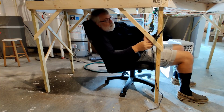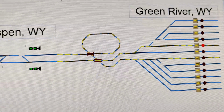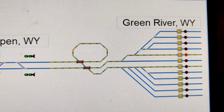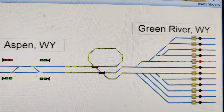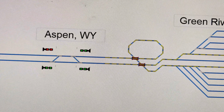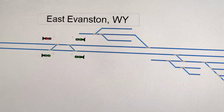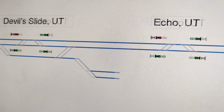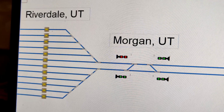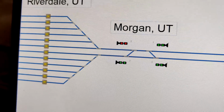This layout is lower than my normal ones. It's 45 inches there. I'm usually at about over 50 inches. I also connected the BDL 16 to the Green River, or the east staging yard there. You can see one light was on for the Athearn locomotives that were on the track. And then this is going to be the west staging yard. Of course, they connect to each other and form one big staging yard.